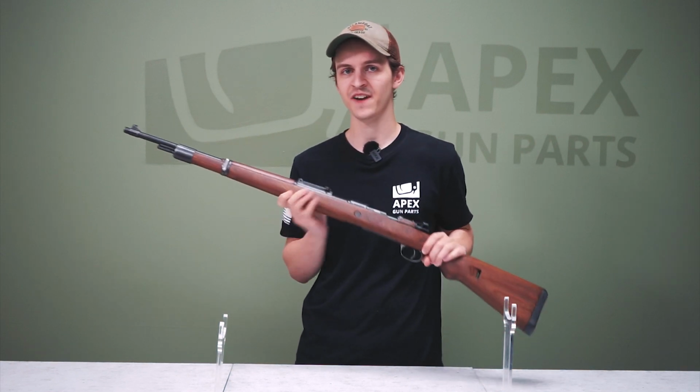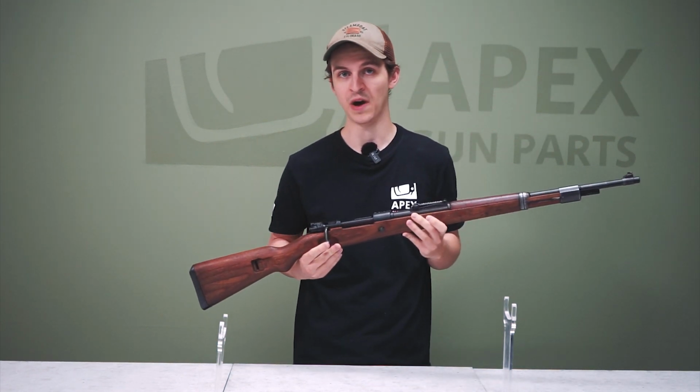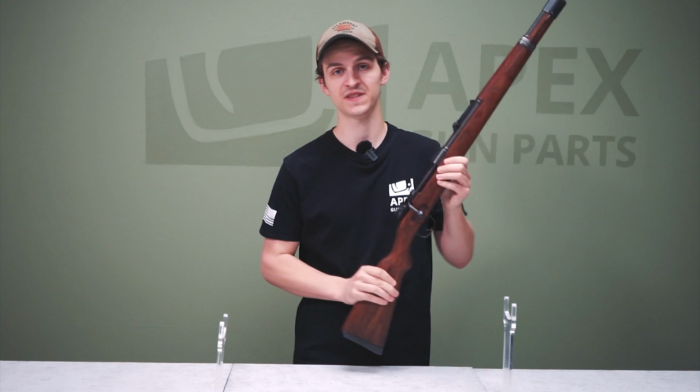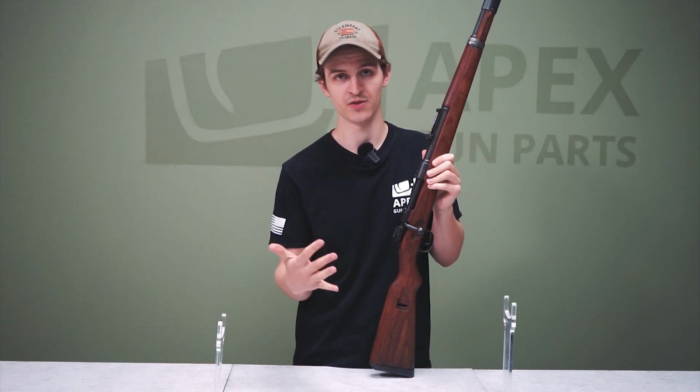All right, so we've identified it as a German Kar98k. Now we need to show you why it is a Russian capture. So the first thing that we're going to look for is going to be that X marking on the top of the receiver. That indicates that it was reworked by the Russians.